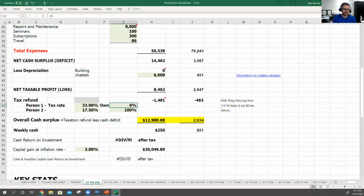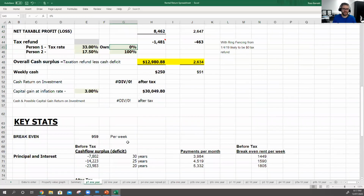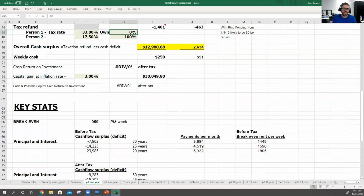Looking at some other stats, your return on investment, you can't calculate it. We've put no money in. Break even, 959. And if you do it on principal and interest over 30 years, you're looking at still losing about 7,800 a year. So what I would look at with this property is I would split up the $1 million loan and maybe have a third of it on principal and interest or half of it on principal and interest, and having 2/3 or half on interest only, so that your cash flow is still okay and you're not taking all your cash flow away. Realistically, these numbers aren't too bad. There are some options like this where you can create equity through separating them and get some reasonable cash flow from it.